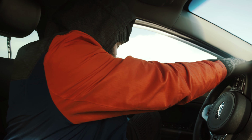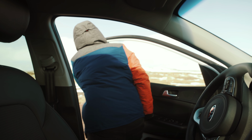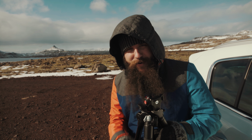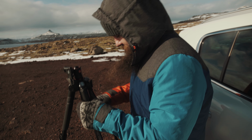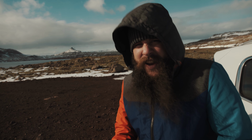It's hard to even open the door. Oh my gosh. Gonna set up the tripod here. We're on the other side of the car, which is blocking the wind. And the MacGyver type stuff you want to do when filming in Iceland. All right, you gotta give me the camera now, so we gotta record this thing.